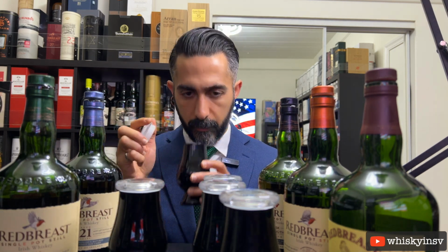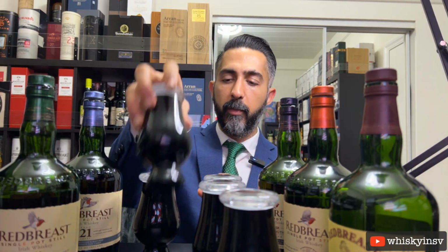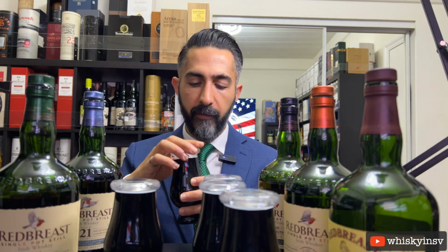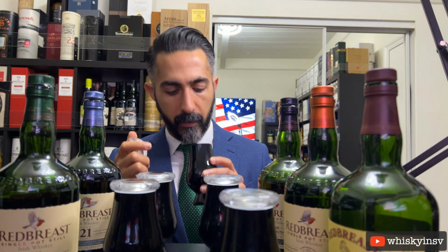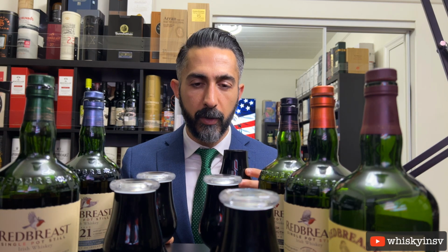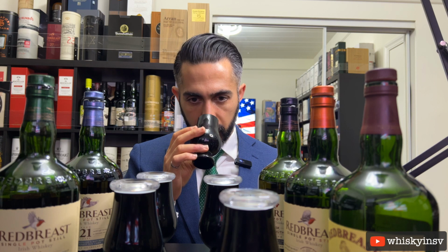21, yeah, this is, let's see. When you go back and forth, this nose is much more aromatic. I have to say this is a 21. This is a 21. This is a 15. This should make this one the Lustau. Yeah, for sure. There's sherry notes in this. The baking spices at the end are also much stronger. Interesting. This is very aromatic on the nose as well.